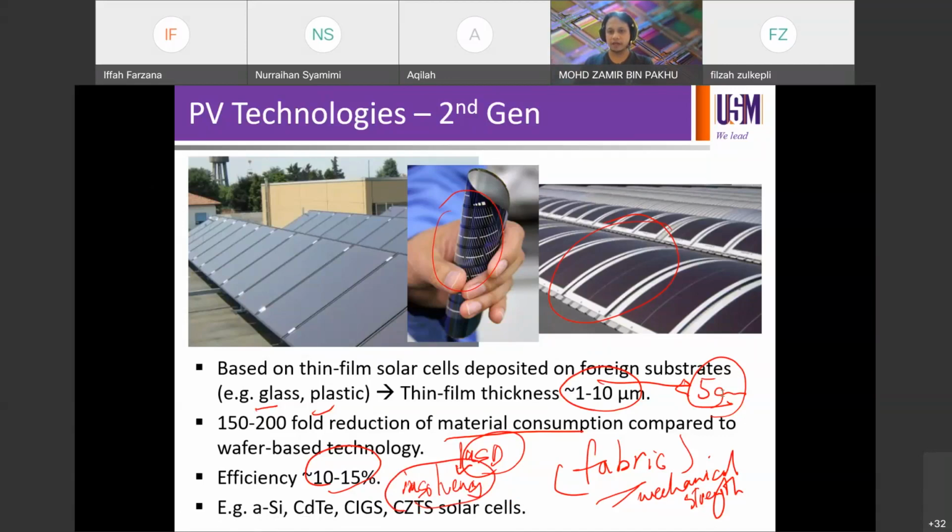We can't even see it then. What do you mean by that, Juaria? Because it's so thin, is it? Okay. Yes, of course you can't see because it's like 5 micron or less. By the cross section, you can't see but if you put on the front side, obviously you can see. Okay, but it's so thin from the cross section.